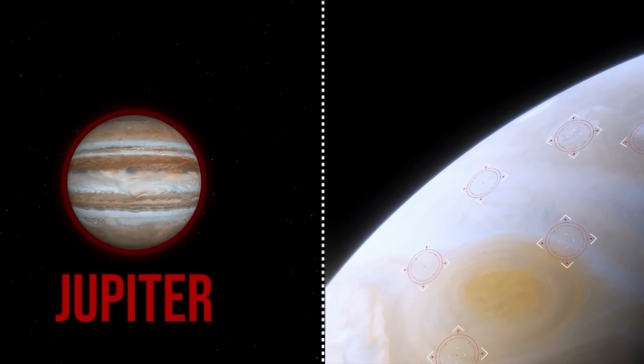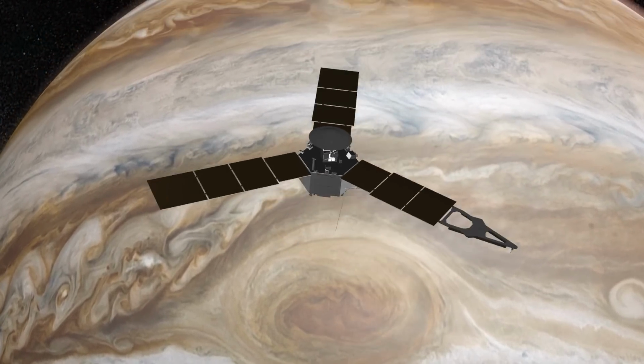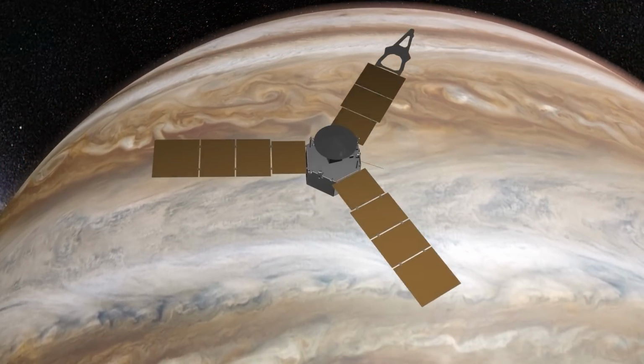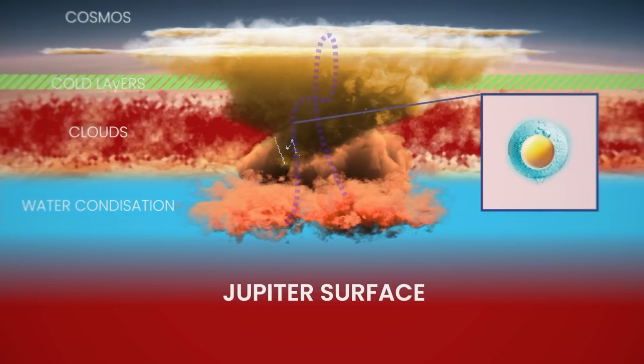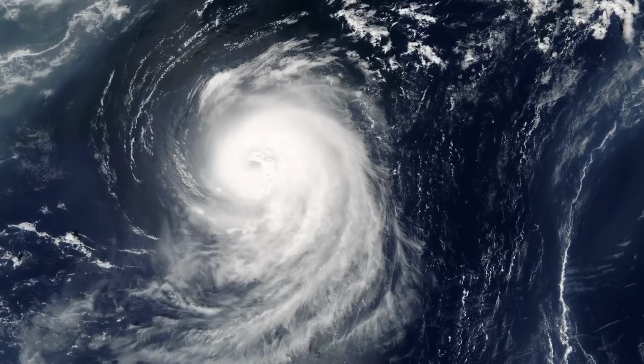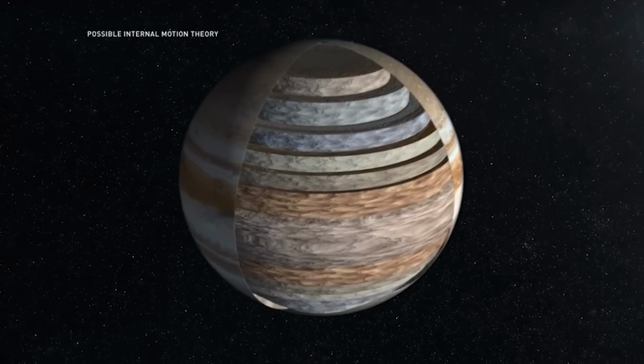its top cloud layers. Using data from NASA's Juno spacecraft, scientists realized that the way Jupiter's upper and lower atmospheric layers interact results in a vertical flow, something that also happens here on Earth. A Ferrel cell is a kind of wind pattern, and there are 2 of them on Earth.